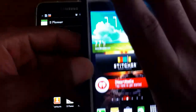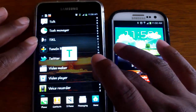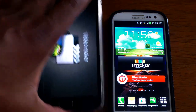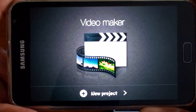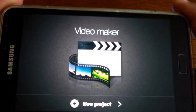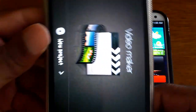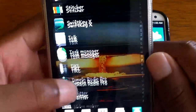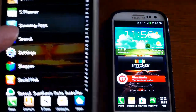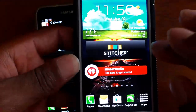So that's pretty cool. Another thing that I wasn't too fond of with the S3 is they removed all of the video editing software. On this phone, I was able to basically use a Windows Movie Maker type editing storyboard to put together videos, and I thought that was a cool addition. And I know there are applications that you can go out and purchase or download to do the same thing, but I just thought it was pretty cool that it was baked in on this phone and it's not on this phone.